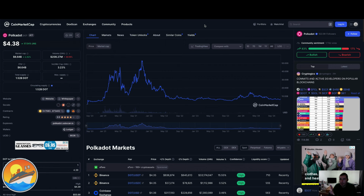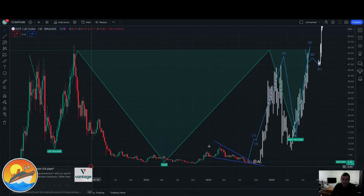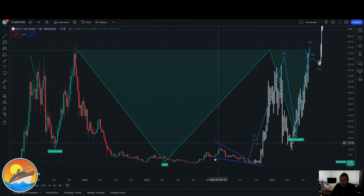Is that possible for Polkadot to do that? I think potentially this can play out. Of course, that's not a financial advice, as I've mentioned earlier. But let's talk about the chart of Polkadot and how potentially this thing can play out. So we are moving in this huge falling wedge.